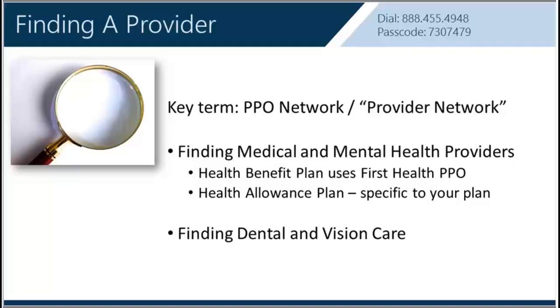It's important to let a provider's office know when you're making your appointment what network your plan uses, or really just to let them know how their office is related to your plan, because the person on the other line might not be sure. So if you are on the health benefit plan, let them know my plan uses the First Health PPO network and ask if they accept that. They likely won't recognize IMG or AmeriCorps because we don't directly contract with each of these offices. First Health network does.